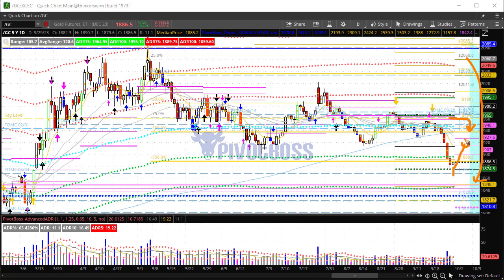Any pullback into the lower value relationship could be sold for a continuation down into 1830. 1830 will be the previous year's close, and that'll be break even for the year. We may even rotate a bit down into the 1800 to 1810 zone. So more downside price action could be ahead for gold. Any pullback here could be seen as a selling opportunity early next week.